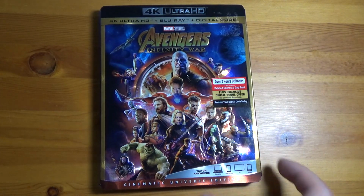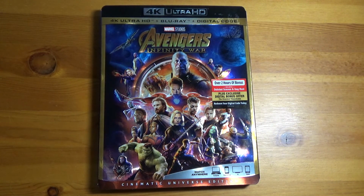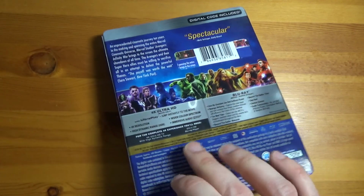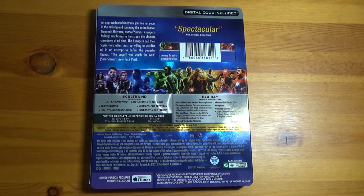Next, everyone and their dog bought this one, in one form or another. We have Avengers: Infinity War. This is what The Last Jedi could have been, but it isn't. It's still got the goop from the Walmart sticker on it. But yeah, so Avengers: Infinity War, over 2 hours of bonus features. Now, I saw the movie in the theaters. I actually haven't watched this yet. Probably going to do it this weekend. Maybe tonight, actually. It depends.